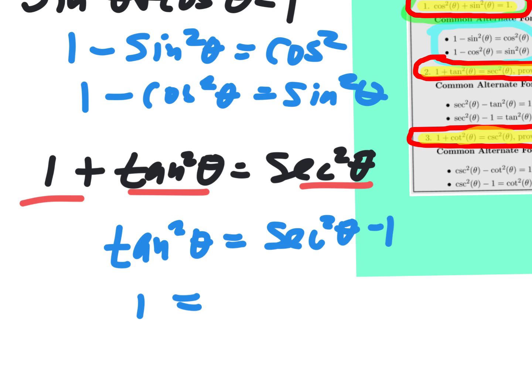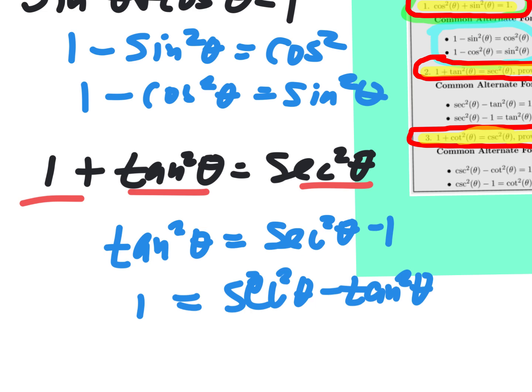Clara, if I rewrite this for just the 1 being solved, can you do that? Secant squared minus tan. You are correct. Secant squared minus tangent squared. So that means wherever you see a 1, you can put secant squared minus tangent squared. All right, one more thing.